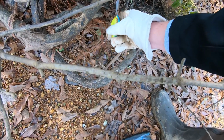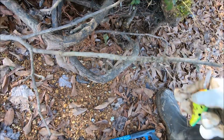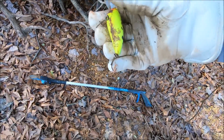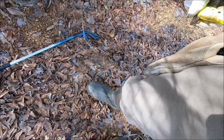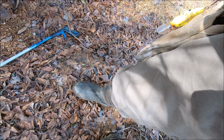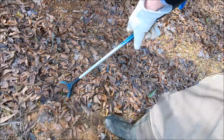See how much effort we want to put into this. I'll put about that much. It hasn't been out here that long. We'll hang it right here. I don't know, it's only got one treble on the backside. You know I'm all about that bass. About that bass, no treble. Let's go down here.